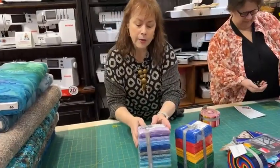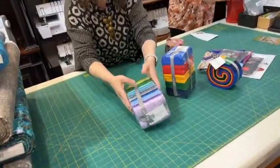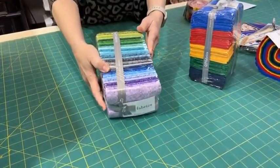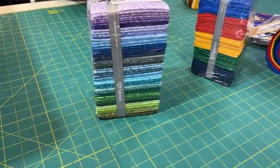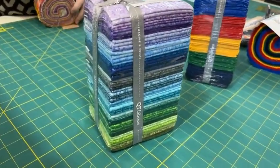Then we have this other group of blenders, and this one is called Color Blends. This has 30 different fat quarters in it, and it is going to be a great source of wonderful color. I mean, this just could be added.